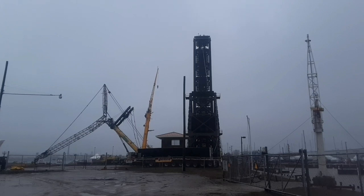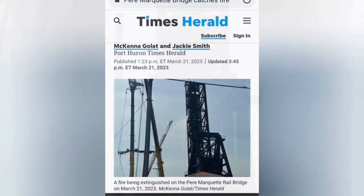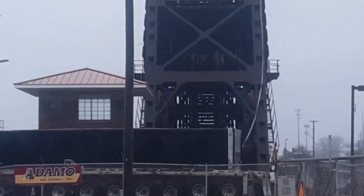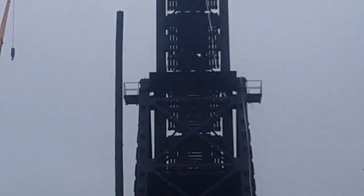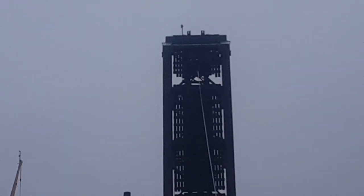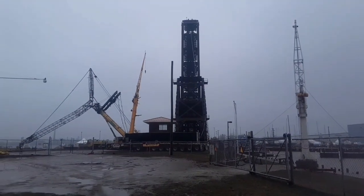Work began on Monday, March 20th, with portions of the wooden deckway being removed so that workers could cut holes in the steel for eventual removal of the bridge one section at a time. On the morning of March 21st, part of the wooden deckway would catch fire. The City of Port Huron would place a stop work order on the demolition project until fire mitigation procedures were submitted to the City of Port Huron, and a city official inspected those procedures on site. The cause of the fire was ruled accidental, as sparks or pieces of molten metal touched the deck unintentionally.